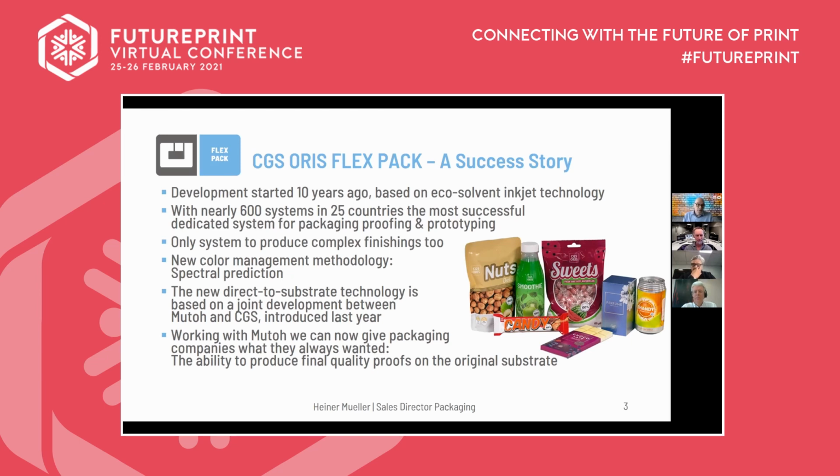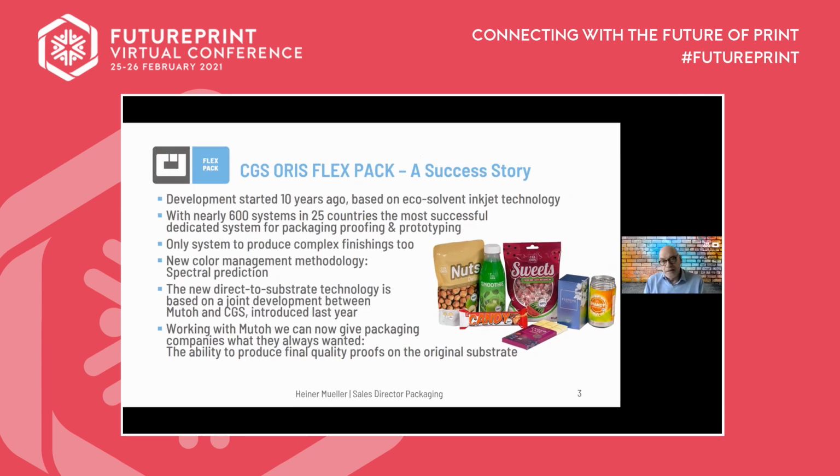We started also a while ago to introduce an option which allows you to also produce on a proof or a prototype, a mock-up, complex finishings like partial varnish, cold foiling, and so forth. What we then saw last year was two really big developments. One of which is a complete new approach to color management. It's a complete new methodology, spectral prediction for overprints and spot colors. And then the other big development for us was that we joined a cooperation with Muto. And this is what we're going to talk about today, the new direct-to-substrate technology. Working with Muto, we can now give packaging companies what they always wanted, the ability to produce final quality proofs on the original substrates.